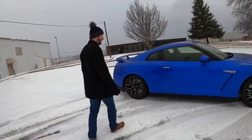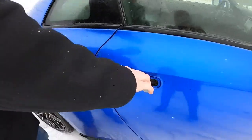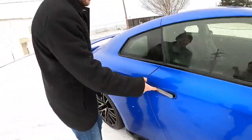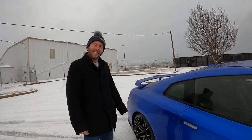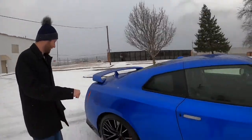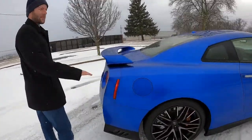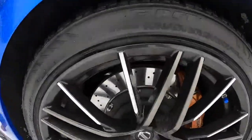And I noticed it's got very similar door handles to our new Model Y, where you have to push in with your thumb and pull out. I wonder when it switched over to doing those, or if it always did. Yeah, this was probably one of the first cars with that. Wow. Okay, so Tesla was not the first one to do that. It's a pretty good way to have aerodynamic door handles, but still be functional.